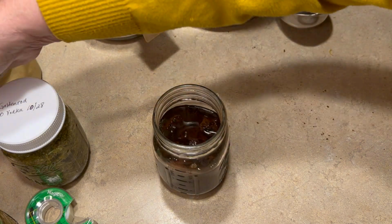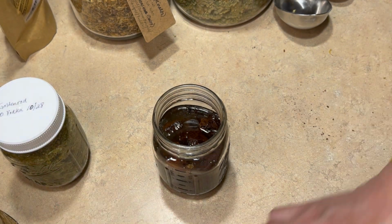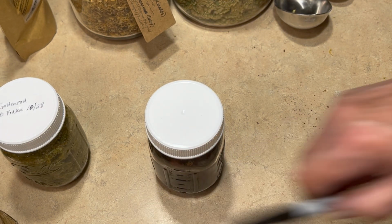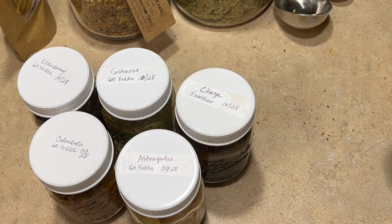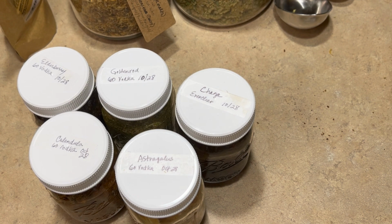We put it in, we add the Everclear, we put the lid on, we make a label, and we let it sit. That is our 5 tinctures that we have put together today to prepare for the cold and flu season. All of these together will cover any need that we have.